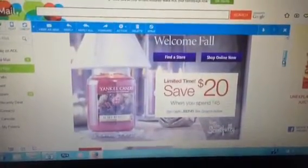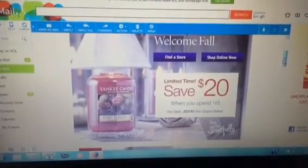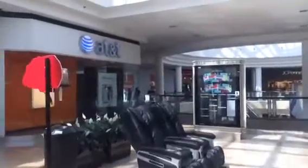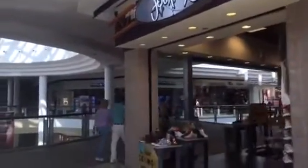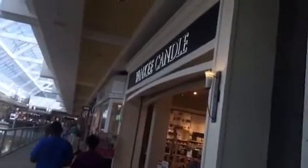So, I'm going to use this $20 off of $45 coupon. I also have three $5 vouchers that I can use. So, I'm going to have some fun. Hey, you guys, I am in the mall, headed to Yankee Candle. Just thought I'd bring you along with me. I'm approaching the store. There you go.